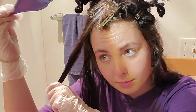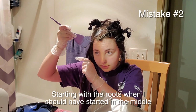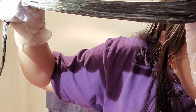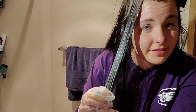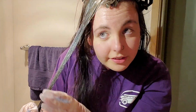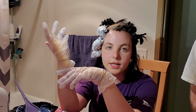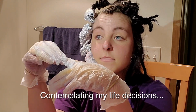I'm gonna use this side because the brush is too thick. It's scaring me. I'm scared. And your hair's blue. This is permanent black, so I don't know if it's even gonna lift, honestly, and my roots are already blonde, so I'm kinda nervous. Too late now. Okay. Gross. This is definitely the most complicated hair dye I've ever done, so there's that.